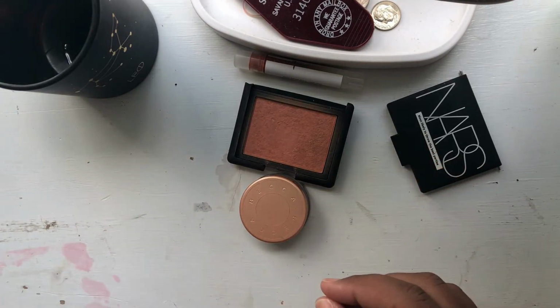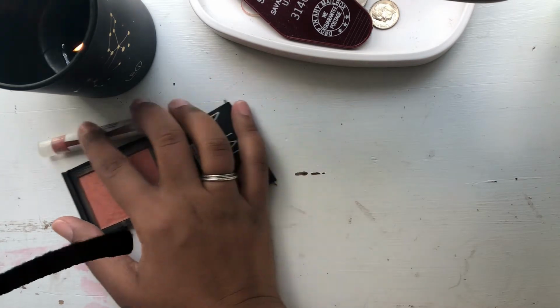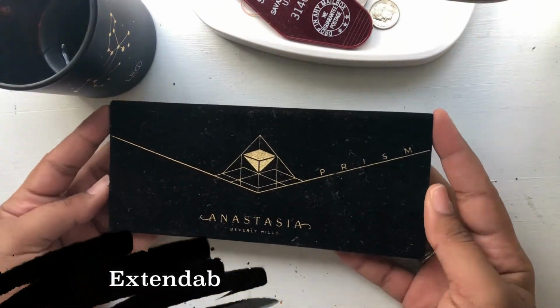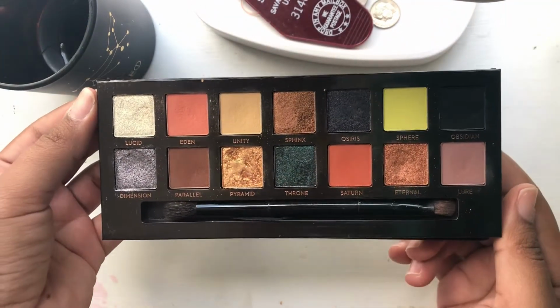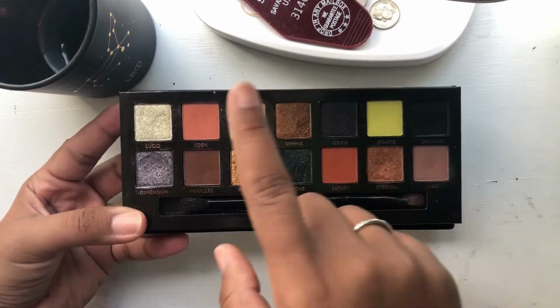And the last prompt, drum roll please, is Extendable ears. And that's a product that you bought because of the hype or an influencer, and that has got to be Anastasia Prism. I bought it on Black Friday, I think 2 years ago, with the Modern Renaissance, or I want to say the Modern Renaissance, yeah. If you like the regular Anastasia Beverly Hills formula, you may not like the Prism, but that's exactly why I like the Prism. It's a little bit different from the other formulas.